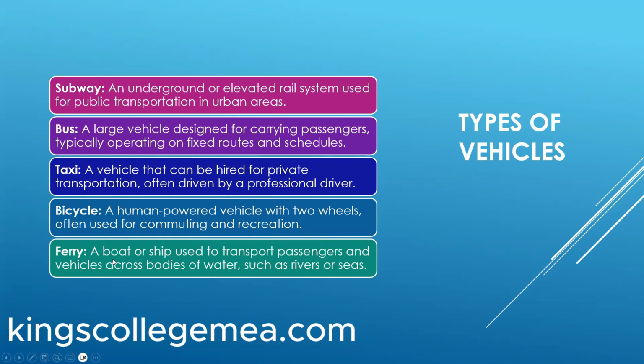Ferry, this is a boat or a ship used to transport passengers and vehicles across bodies of water, such as rivers or seas. Ferries generally don't go too far. They will cross a single body of water, and that's it. They are not big ships that go from continent to continent, usually.